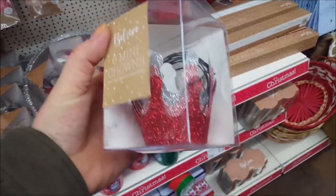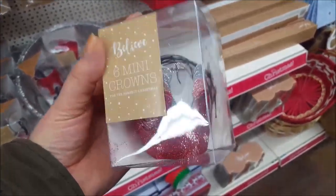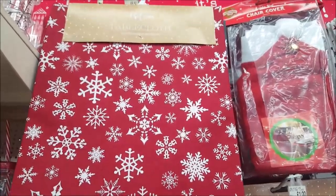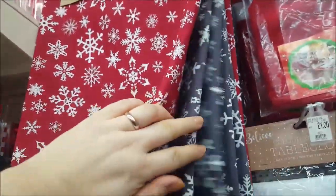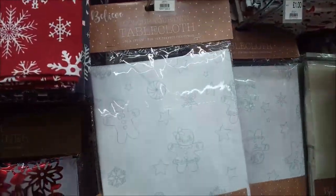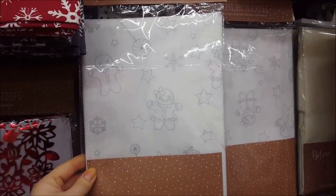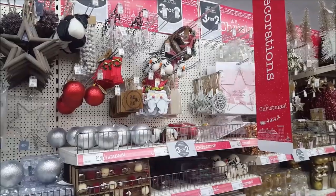If you're looking for things for the table, there's some little mini crowns and they are £1 for £6. If you're looking for a tablecloth, they've got various here for £6.50 in grey and red. And they've also got a colour your own tablecloth for £1, where the kids can colour in their characters and make it all nice and bright.